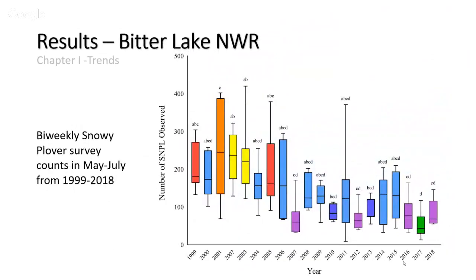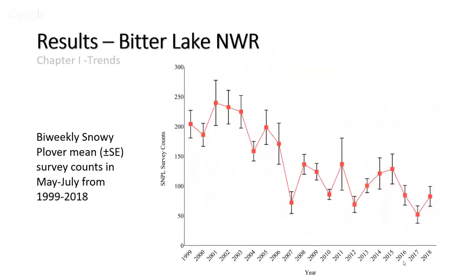In New Mexico, we have an almost clearer visual pattern of decline in the past 20 years. This is a much finer scale. You can really see these fluctuations happening. These are mean survey counts with standard error bars. And again, these are made through July data only.